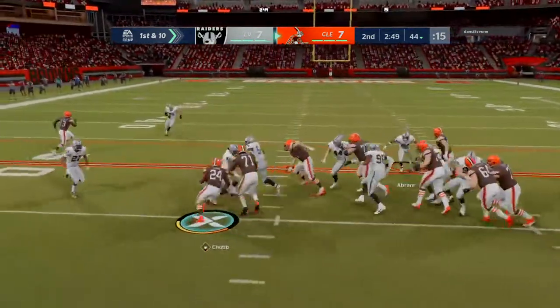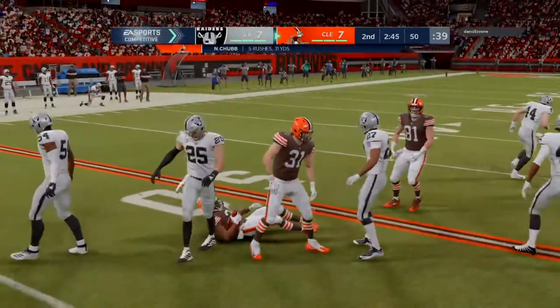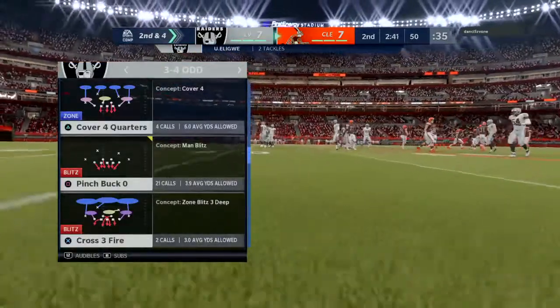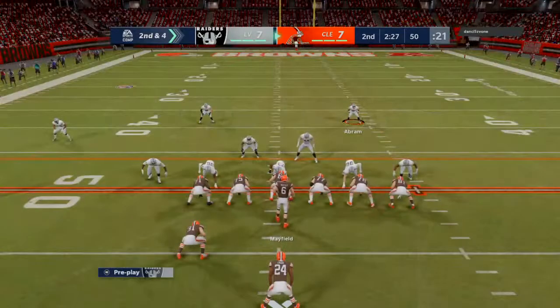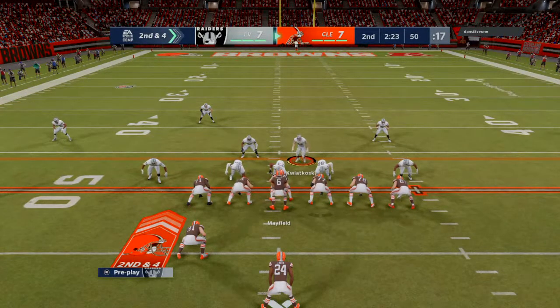A run for Nick Chubb. And a good pickup there. He gets about 6 up to midfield. Nick Chubb. Now, Brandon, that's the way you want to run the football. There should almost be quote bubbles above the offense right now. Bam, boom, biff. That's how they feel good about moving the football.